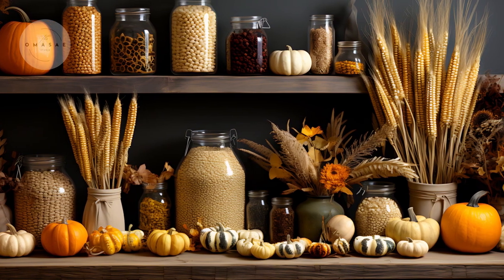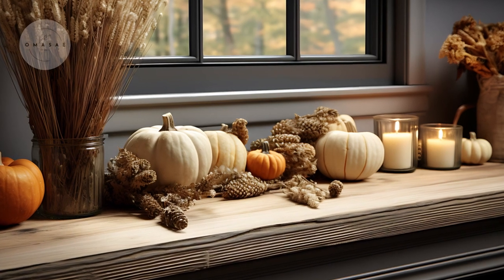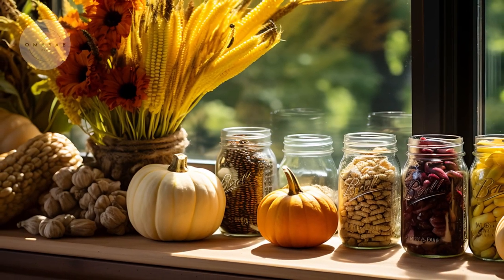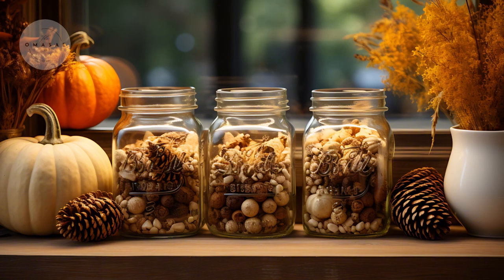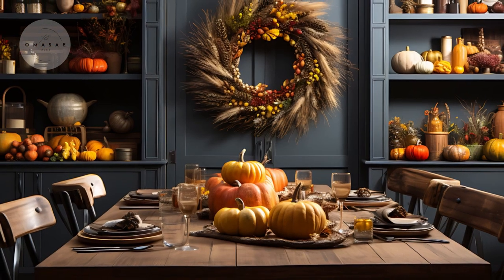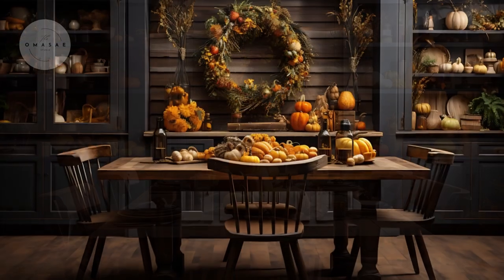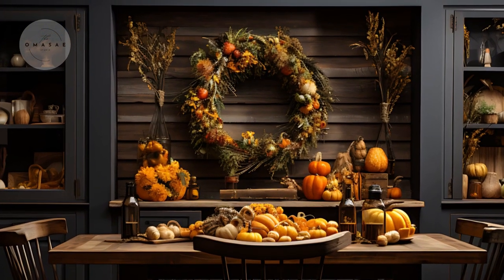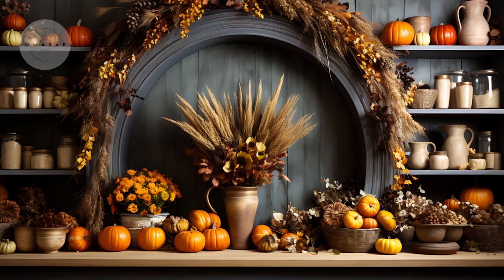Finally, don't overlook the impact of incorporating natural elements into your kitchen's overall decor. These items can be used to accentuate different areas of your kitchen, such as window sills, shelves, or even as part of a seasonal wreath. By weaving natural touches throughout your space, you create a cohesive, inviting atmosphere that celebrates the beauty of fall.